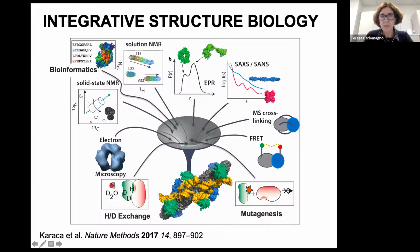So, of course, we use solution state NMR spectroscopy, mostly looking at methyl groups of proteins, as Lewis Kay has shown us that the methyl groups of proteins are still visible for complexes of several hundreds of kilodalton. And with these methyl groups, we apply extensively paramagnetic enhancement techniques to measure the distances between subunits in the complex.